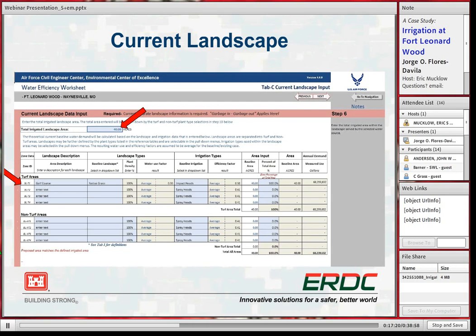At the bottom here on the right-hand side, right here where it says native grass, you can select what kind of grass type you have, whether it's warm season, cold season, native grass, or any other type of grass that you might have. That will obviously have an effect on the output that the calculator provides, which is very important, so make sure you know what kind of grass your area is using.